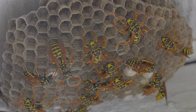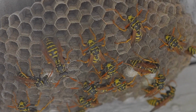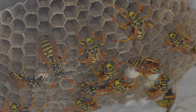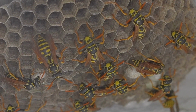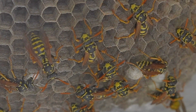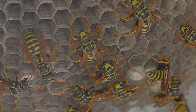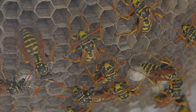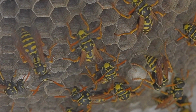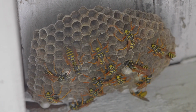So at this point, probably most of the real active part of the nest season is starting to wind down a little bit compared to the peak when they were most active, had the most larvae, the most eggs. So from here on out through November, it will become the other side of that bell curve, and it will go on down into the point where the nest eventually dies off, and those that are fertile queens will leave and go into hibernation.